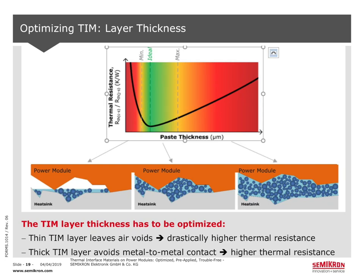And then in the middle we can see the picture for an optimum layer thickness between power module and heatsink. The power module partially touches the heatsink and just the roughness is filled out with the thermal conductive material. Here the thermal resistance is optimum, and this you can see in the graph as the green area.